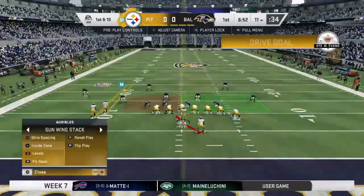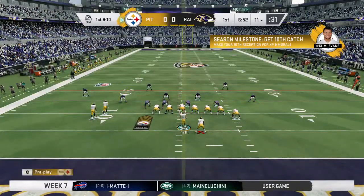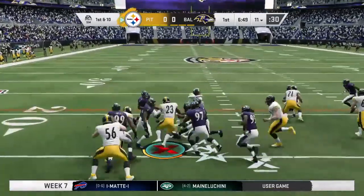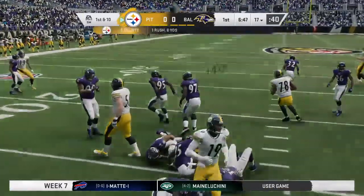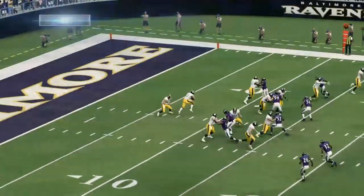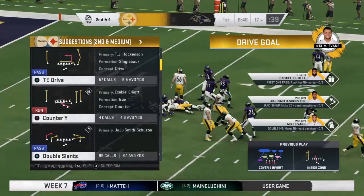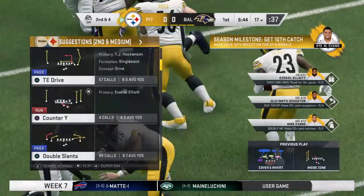Set, ready? 70, Indy. Now the first carry for Ezekiel Elliott, and he takes this across the 15 to the 17. It's a 6-yard pickup, and it gets him to 2nd and 4. A quick burst there, and he nicely bit off a pretty decent gain.